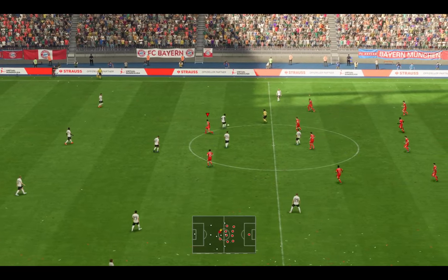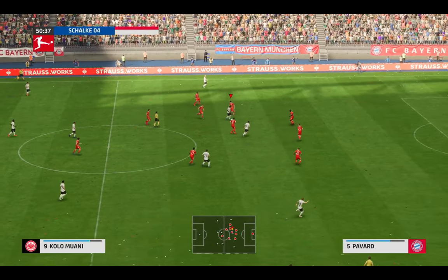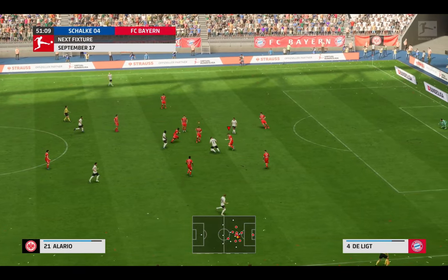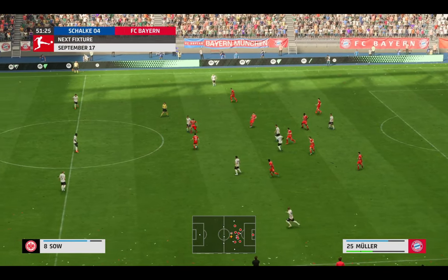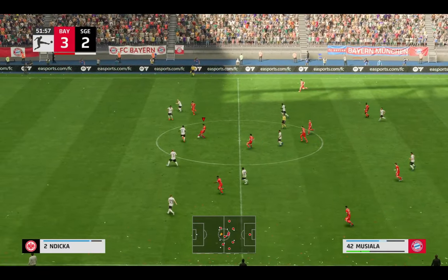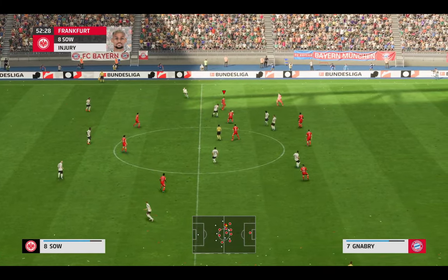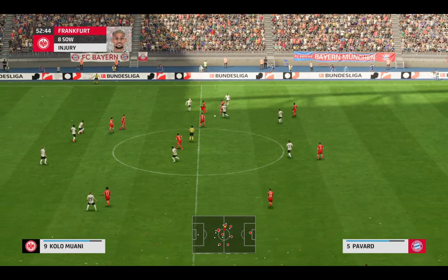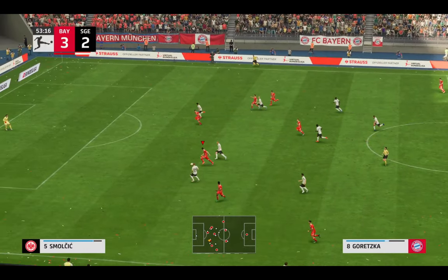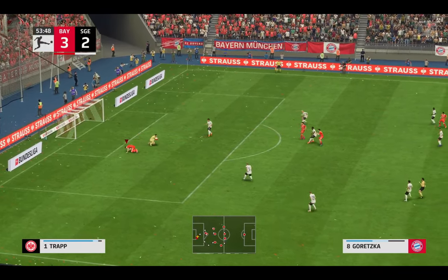The ball is moving again. 3-2. And it really should be an intriguing Bundesliga game, the one we've got coming up for you here on EA TV. It's Bayern versus Schalke. Possession lost. Oh, good looking run. And there the attack ends for now.